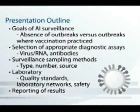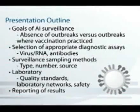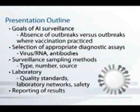And then we'll discuss briefly some of the laboratory infrastructure required, a little bit about quality standards, development of laboratory networks that have been shown to be very useful in terms of response, and a little bit on laboratory safety. And then finally, we'll end up with a few comments about reporting of results.